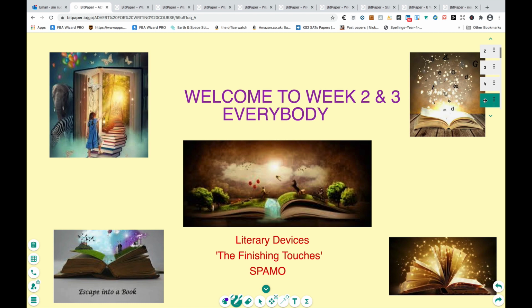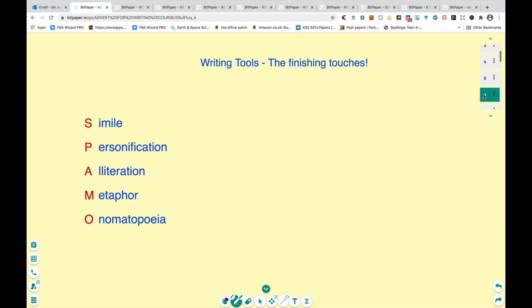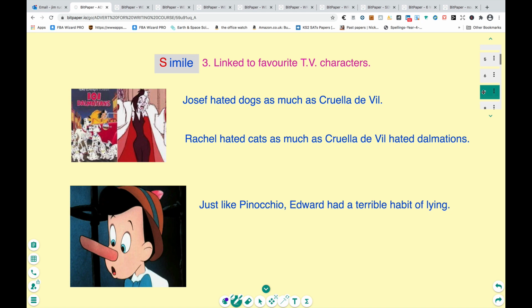So that's lesson 1. And lessons 2 and 3, we look at literary devices. So we're talking about SPAMO in this, which is similes, personification, alliteration, metaphor, and onomatopoeia. And again, we take each one in turn. I give lots of examples, show the children how to incorporate this into their writing, and give them lots of opportunities to practice. Here's just one snapshot of one of the slides. There's many slides. I try to keep it quite engaging for the children. The courses are on Zoom and they're interactive. There are little tasks and tips and things for the children to do throughout the lesson.